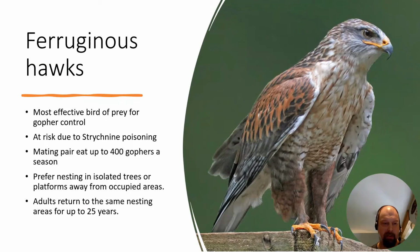Ferruginous hawks are definitely the most effective bird of prey for gopher control, with a mating pair eating up to 400 gophers in a season. They are at risk due to previous strychnine poisoning, which had kind of a bioaccumulative effect in them. They do prefer nesting in isolated trees or platforms away from occupied areas. They do not like to be around other birds or even in heavily treed areas. And adults will return to the same nesting areas for up to 25 years.